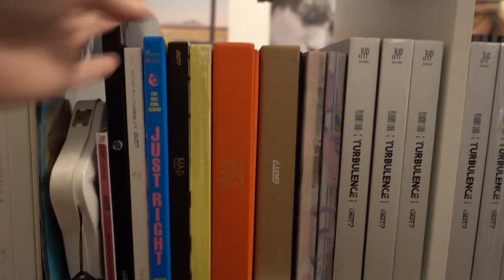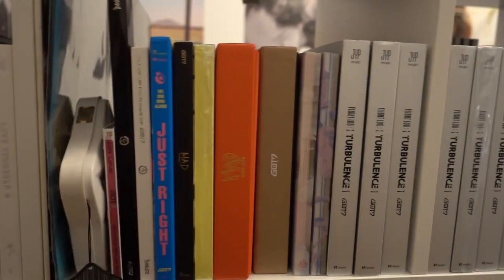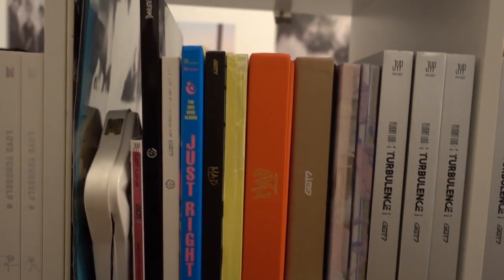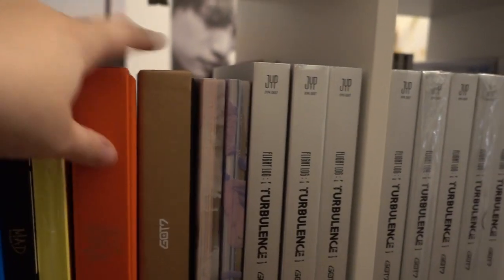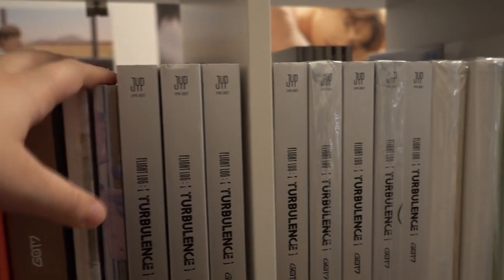And normally I had a second yellow version. I don't know the version's names here, but I sold it because I don't need it. I'm on a minimalism trip, and I did this with all my collections because I had this, and then I bought the signed version, but I don't need so many versions. Here we have Happy and Merry version from the repack from Mad. Then we have Flight Log Departure. This is signed by everybody. This is signed by Jinyoung.